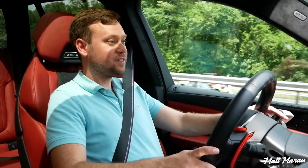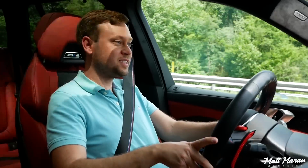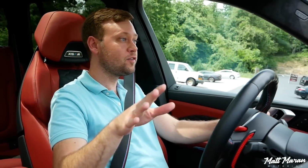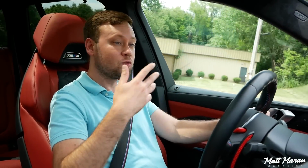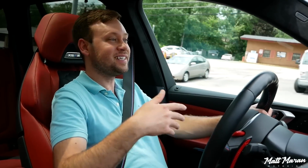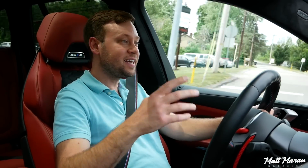Again, just add that better standard safety stuff, and I think this thing would be top notch as far as the safety tech goes. But anyway, thanks to BMW, I will have this vehicle for an entire week, so I'm going to drive around all over the place. Then I'll come back and give you guys my final real-world fuel economy, which should be entertaining, as well as my thoughts on the pricing, how it compares to the competition, and anything else I noticed during my week of driving it.